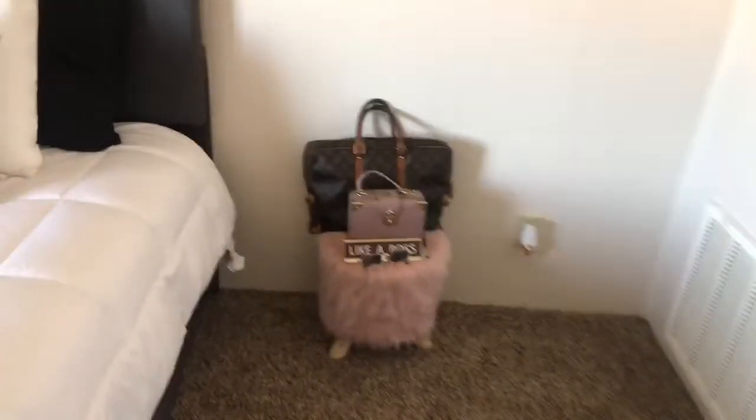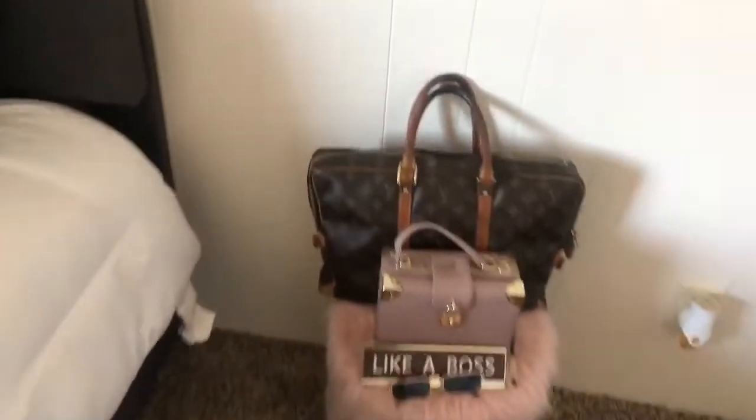So we're gonna come back around and I'm gonna show you out the closets. I got this garbage from Walmart. I'm about to change it, don't worry. And I got this stool right here.